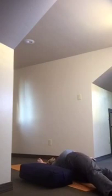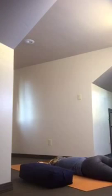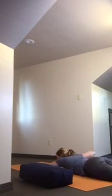So here I'm already partway started. Now I can move my head, arm, and control the descent on the way down. Then you can do the same thing and prop yourself on the other side to come back.